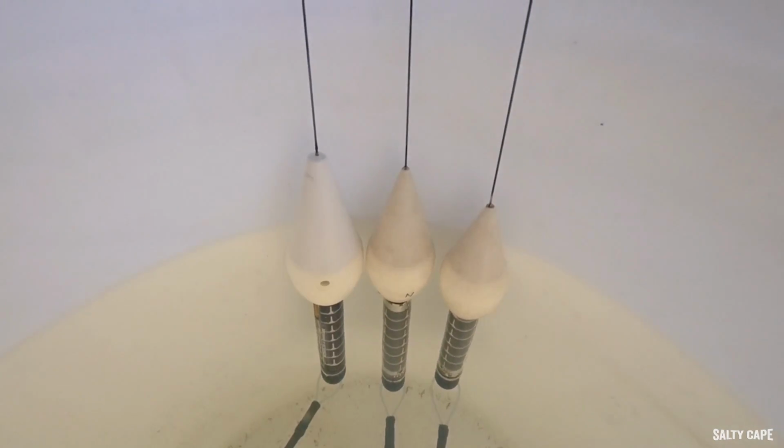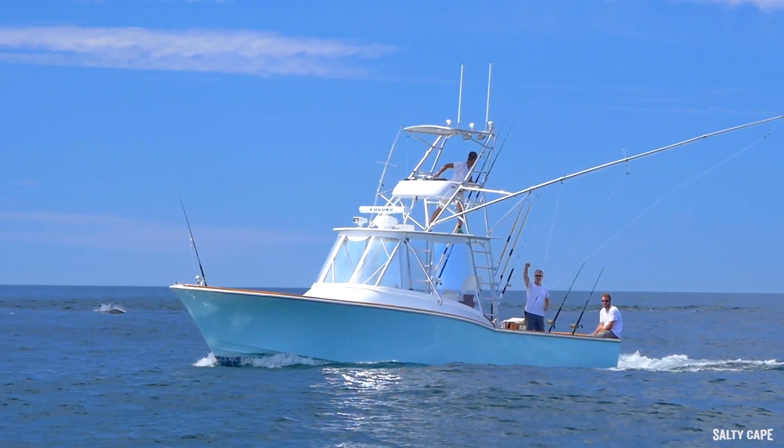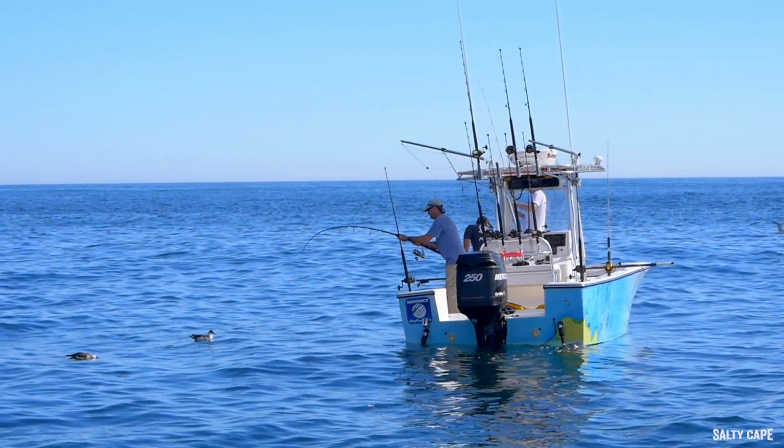The other tag we deployed that day, also on a 50-inch fish, unfortunately never transmitted its data. That is something that happens sometimes when you're using this kind of technology. There are a lot of factors that can lead to tag failure, and unfortunately we only did get data back from one of the 2 tags that we deployed. Of the 22 tags that I deployed, I got data back from 16 of them.